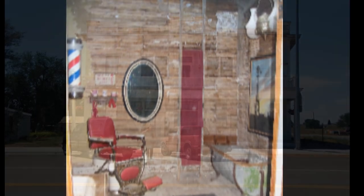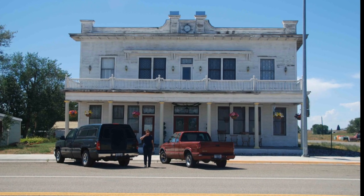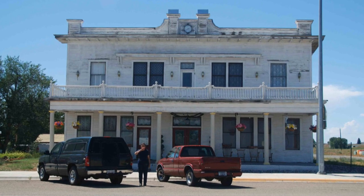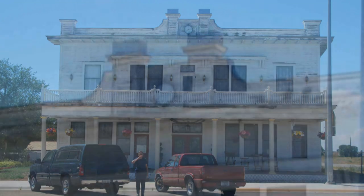Big white hotel, the Adams, was completed in 1908. It had 22 rooms, including the huge dining room, lobby, kitchen, and bar. Up the stairs, at the head of the stairs, was a large parlor.